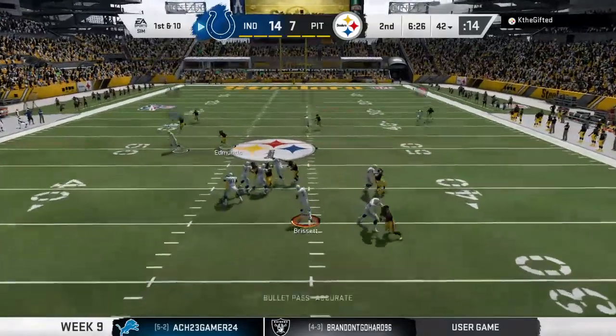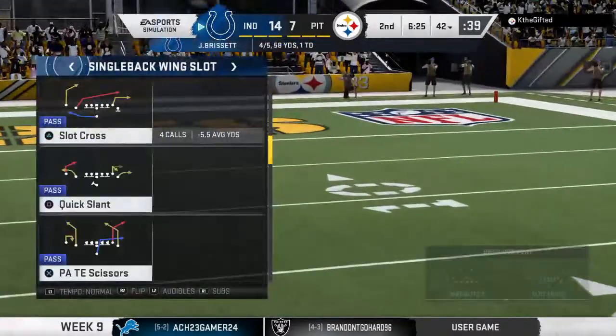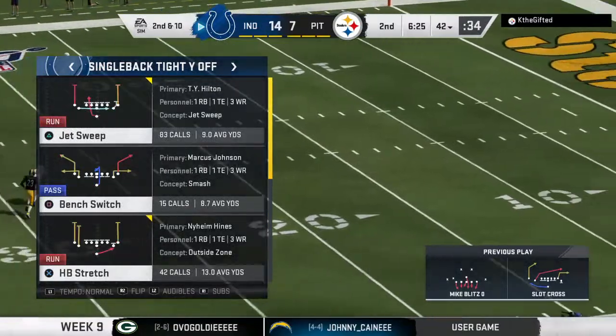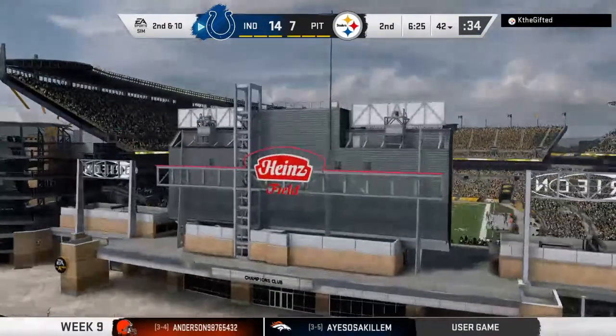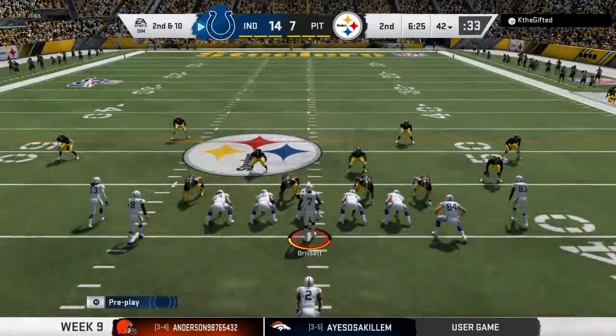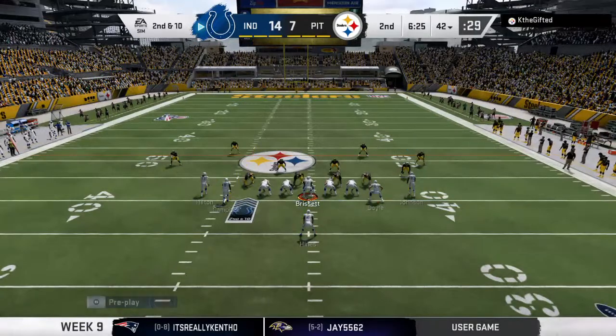Brissett to throw on first. And that is incomplete. Showed off the arm strength there, but to no avail. Second down. And that's one he's got to be happy to have back. There wasn't a hole open in the zone. You'd have to think on early downs like that first down there, need to be a little bit more careful. Yeah, fortunately for him, got a couple more downs to play with.